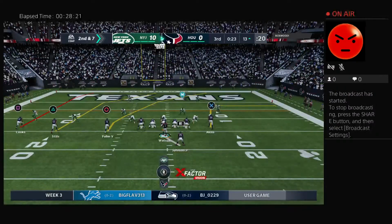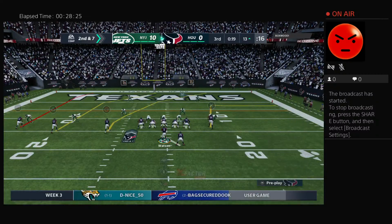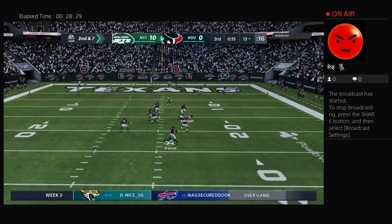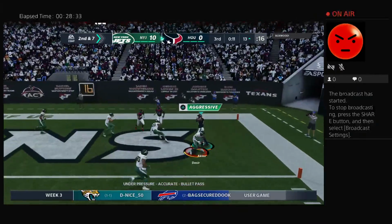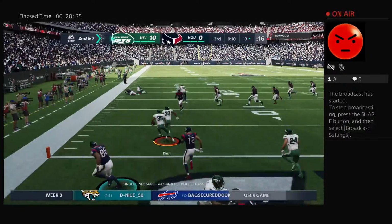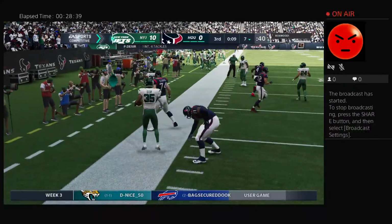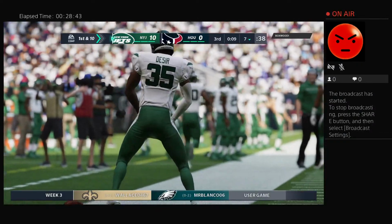The last run got 3. Now here's 2nd and 7. Watch the whip. Faking the give. Now Watson. Escaping the pressure right. And it'll be intercepted. Picked by Pierre Desir. And they get the football, but not much on the return here as he stopped at the 7-yard line.